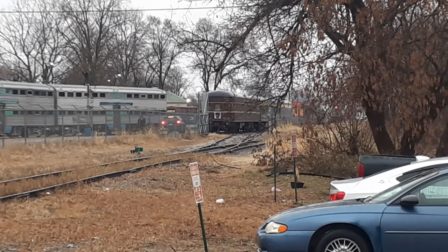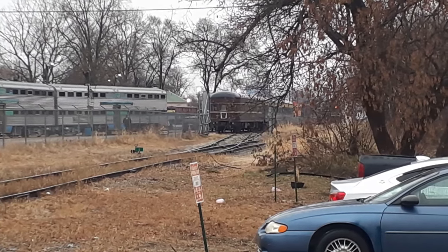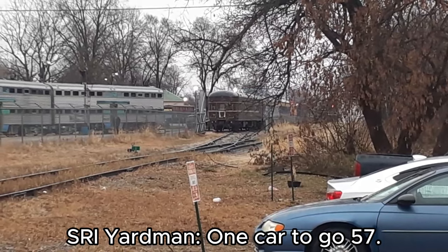PNLX 57 stops at the turntable to line it up before it can reverse further. One car to go, 57.